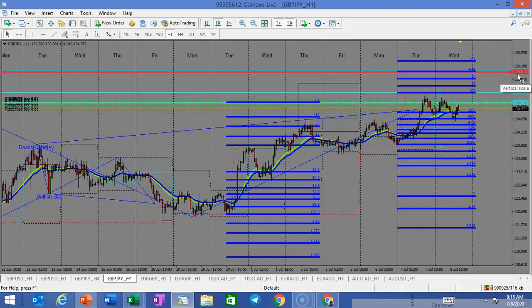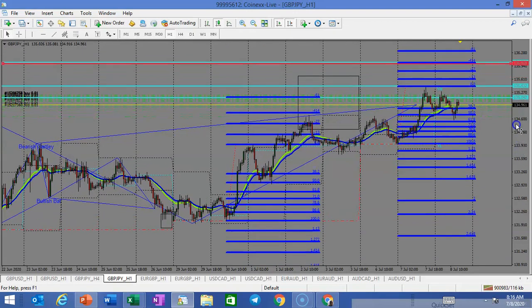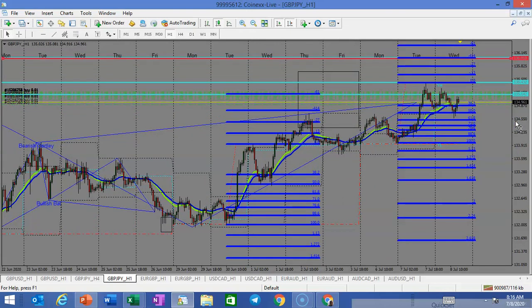Some other Fibonacci tips and tricks: when price action, let's say in this example, came to the 7.1 retracement, the 7.1 retracement usually will come back up. The 7.1 will go back up to the negative 6.1 or beyond. It's kind of like the deeper the retracement, the farther the extension. But I will say the 7.1 usually retraces back up to the negative 6.18 or beyond.